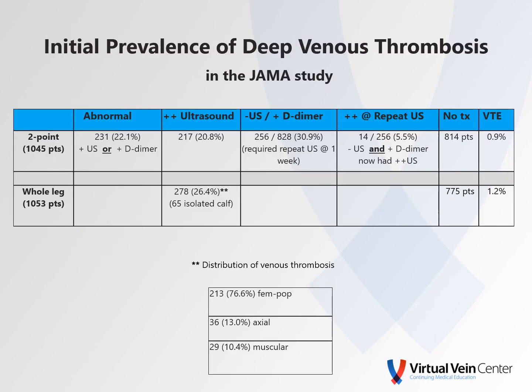If you look at the results in this chart, there were 231 patients, or 22%, that had a positive ultrasound or a positive D-dimer. Of those, 217 had a positive ultrasound. However, 31%, or 256, had a negative ultrasound and a positive D-dimer. In this case, the patient was recommended to have a repeat ultrasound in 1 week, apparently to look for progression of disease up into the popliteal.